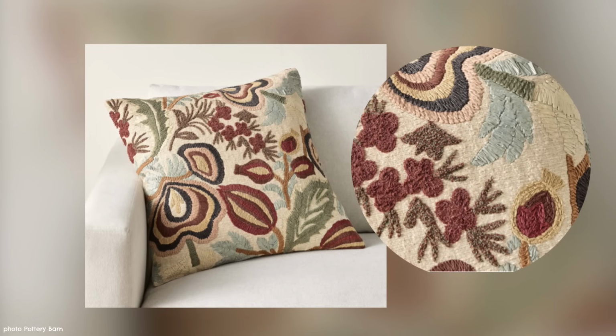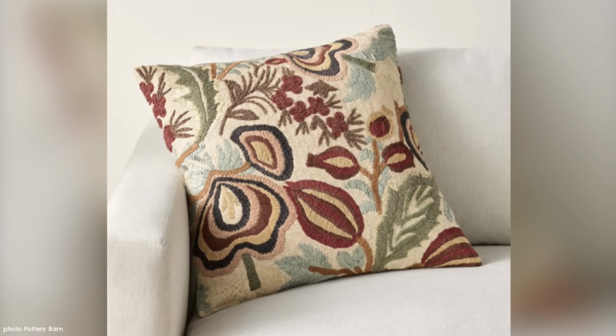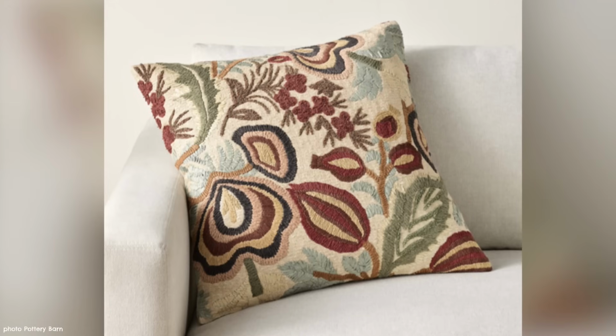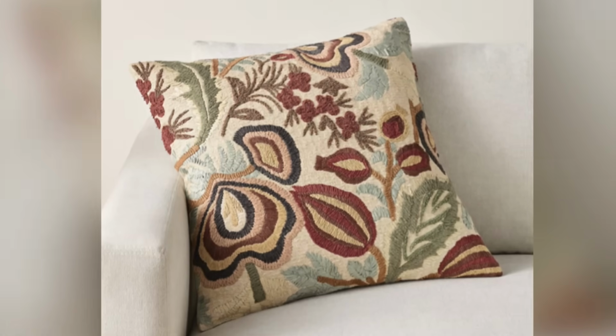And I'll admit to you, it wasn't easy to find something that was an exact match, but I found something with similar pattern, similar colors, but I feel like the background of the one that I found is a little lighter. So let's take a look.